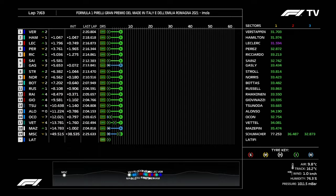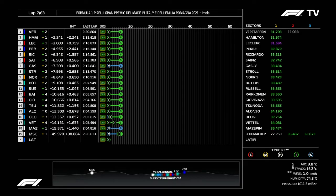Carlos Sainz is up to seventh in the other Ferrari. He's just overtaken Lance Stroll, who's dropped down into eighth place, and Carlos Sainz is not done yet with the overtaking. He's moved up 2 places on this lap and now sits in sixth after getting past Pierre Gasly.